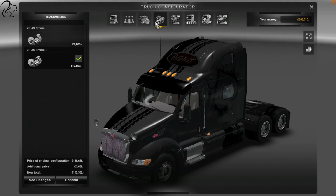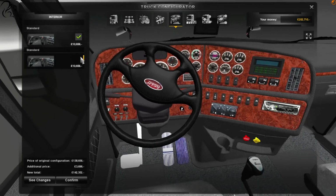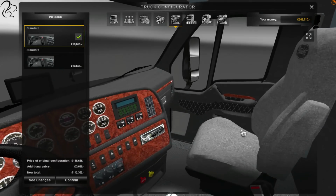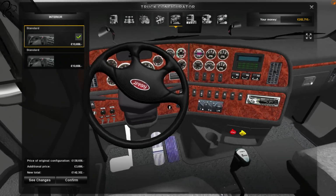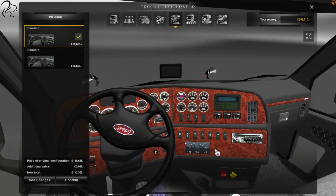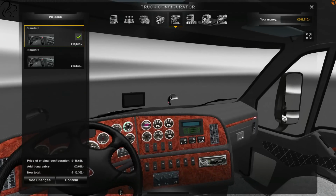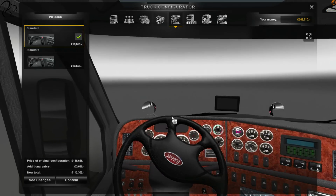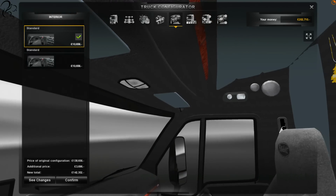There's a lot of power here. We seem to have the best transmission installed. Inside, it gets interesting. There are two options here, but none of them seem to make any difference. I'm not sure why. The interior is okay, I guess. Practical. Nice pedals. Nice gear stick. Not so sure about the trim. This kind of reddy brown look is not something I love. Mirrors, good. Big mirrors, rectangular with a blind spot mirror there. There are the mirrors down here on the bonnet or the hood. Is that right? Is that what you call it in America? Doesn't appear to be much in the way of configuration.